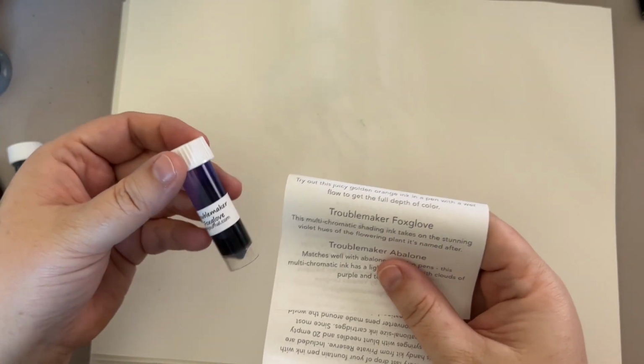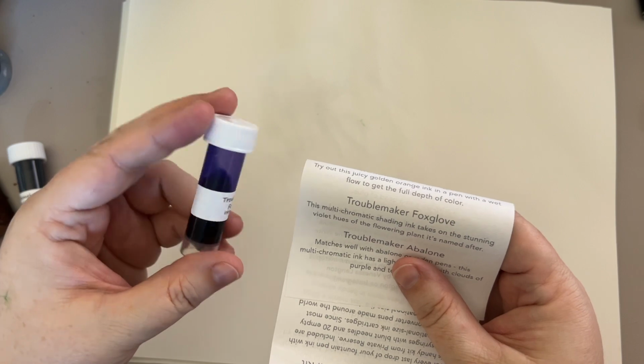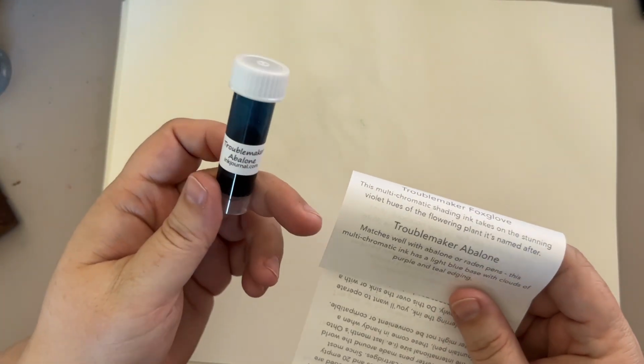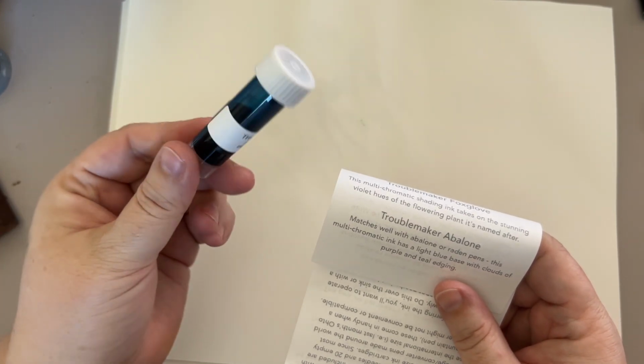This multi-chromatic shading ink, this is Foxglove, takes on the stunning violet hues of the flowering plant it's named after. I like this ink a lot. And Troublemaker Abalone matches well with Abalone or Rodin pens. This multi-chromatic ink is a light blue base with clouds of purple and teal edging.